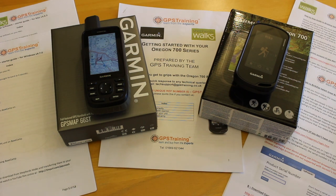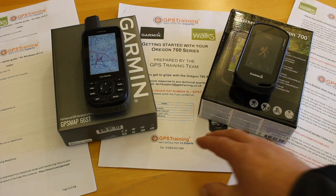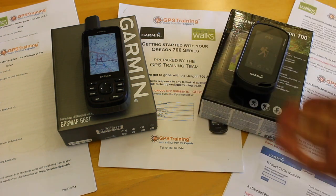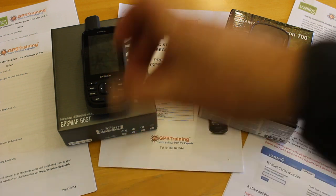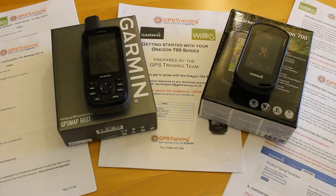Oregon 700, you want a touchscreen unit. GPS Map 66S if you want a button GPS unit. Don't forget, with everything you get from GPS Training, you get a quick start guide for your specific unit, taking you through how to get going with that unit, everything you need to know to get to grips with it. You also get access to all our online resources, online training that you can access 24 hours a day, 7 days a week. And for this unit, there are over 50 videos taking you through everything you need to know with these GPS units, because you can pair them with your phone and all sorts of other things.